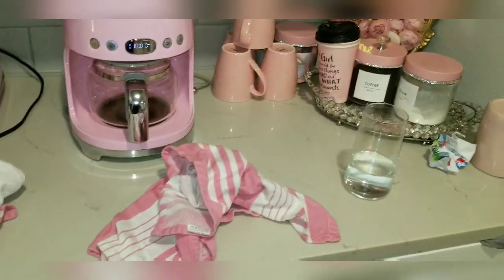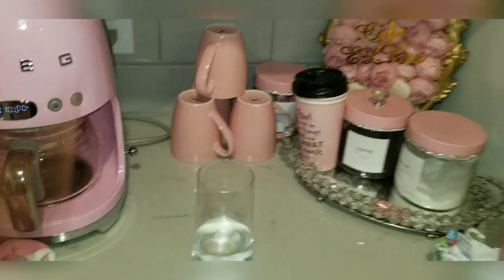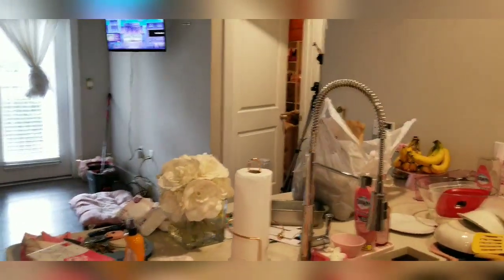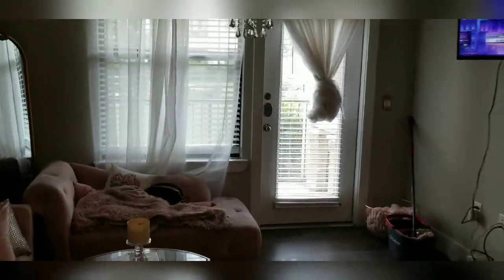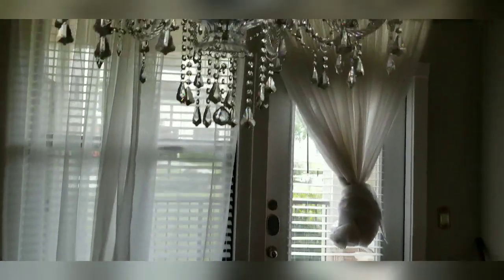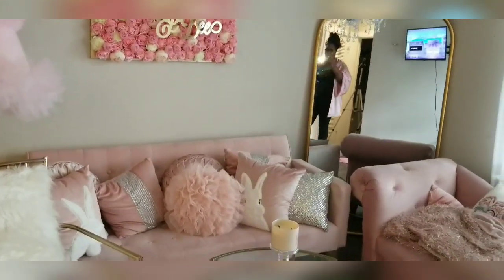Like in the kitchen, I just have things to put back in place, like these towels have been washed. Just random stuff, as I said, that just needs to be put away. The dishes need to be put inside the cupboard. So I'm really going to be actually cleaning today. It's just a gorgeous day to clean, very peaceful day, and I want to get this done before 5 p.m.